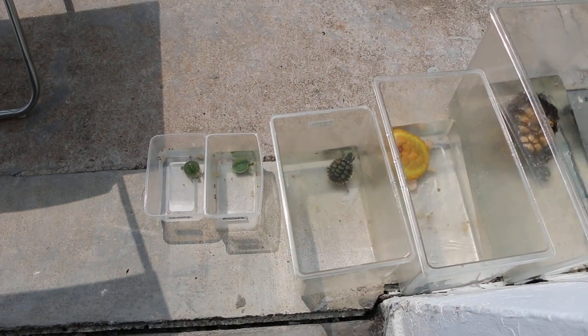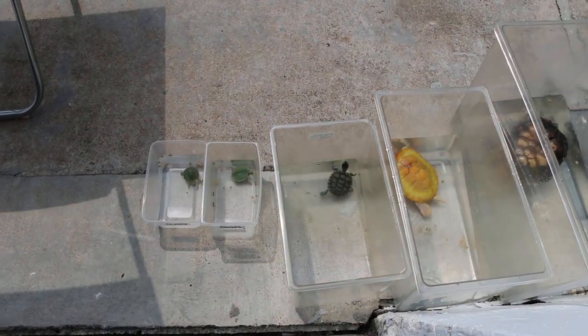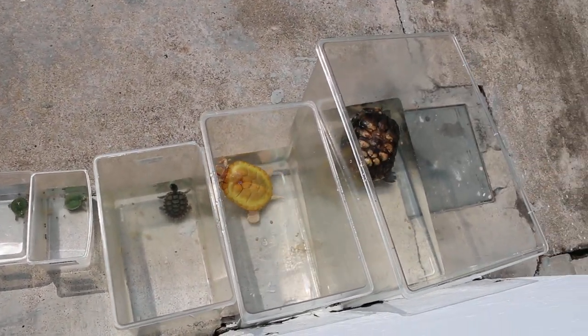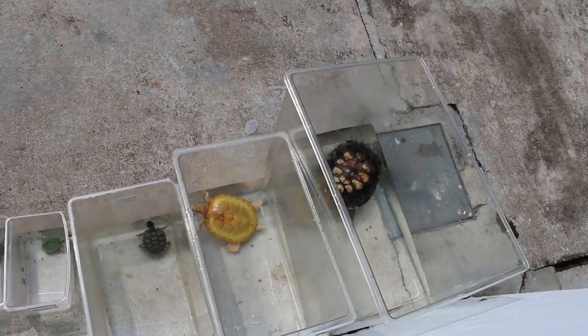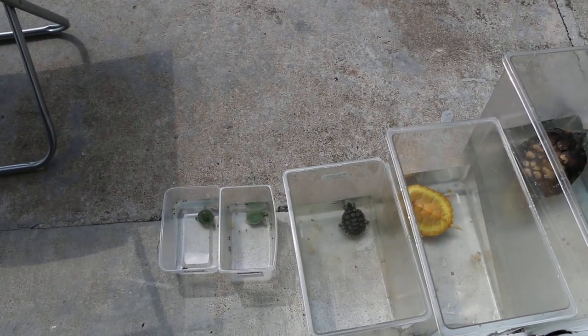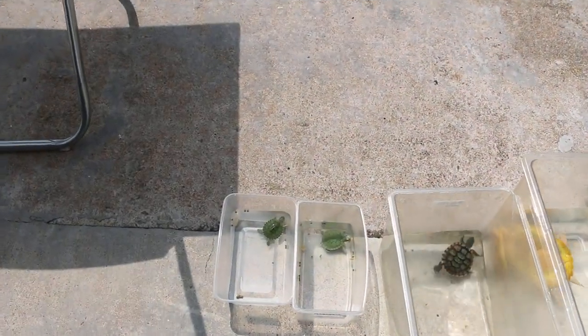Today is August 2, 2017, Wednesday. These are the five inpatients, the red ear sliders. Now we will talk about the first one. Okay, what's the name of the first one?